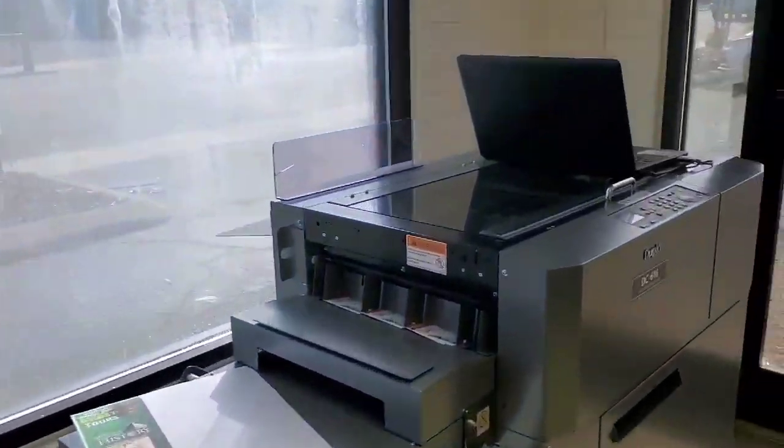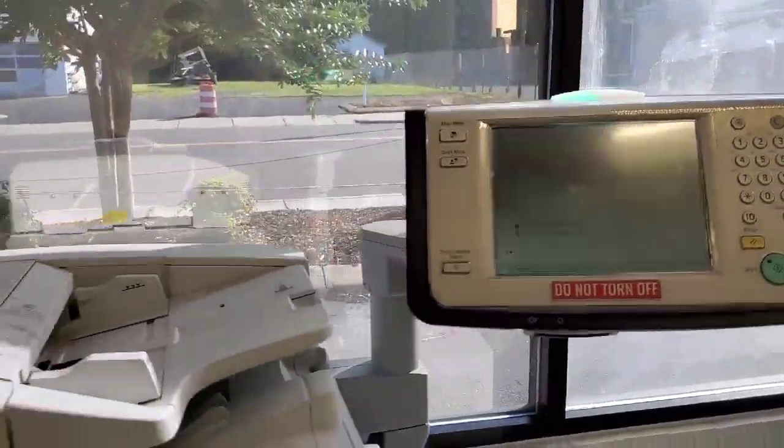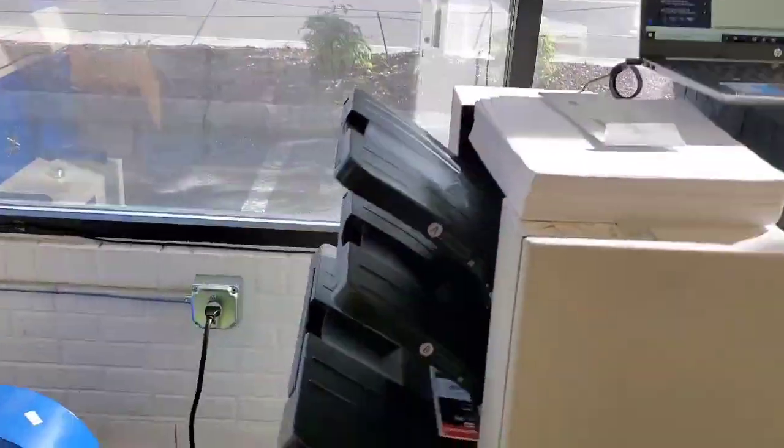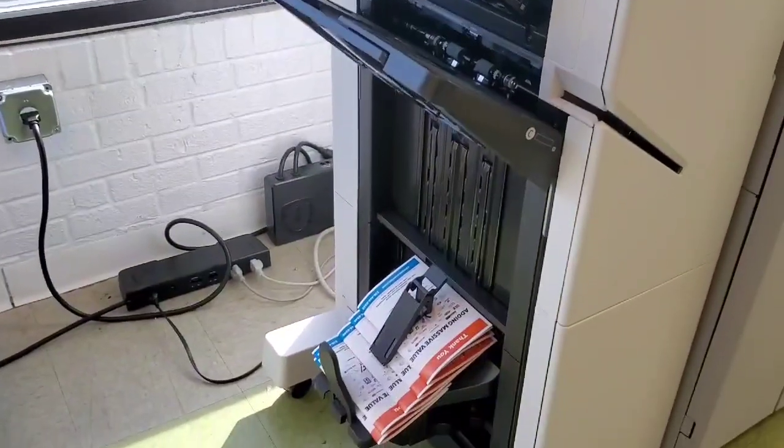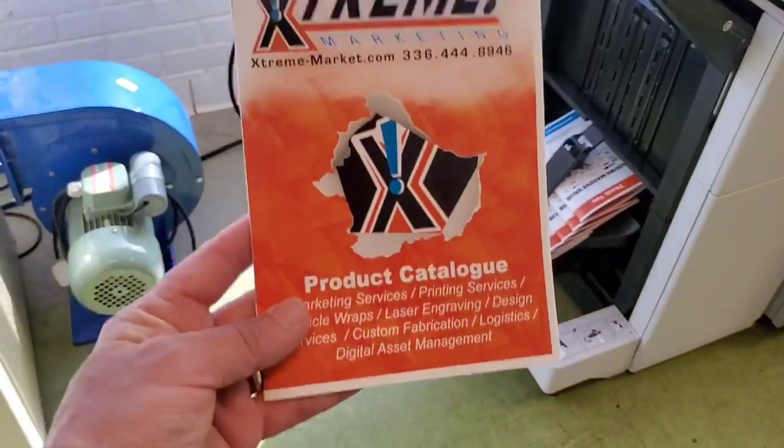This is where, once we print it, the business cards come out over here. So right now, we got a job going on for ourselves doing these booklets. And here's a sample right here of one of our booklets, Xtreme Marketing.